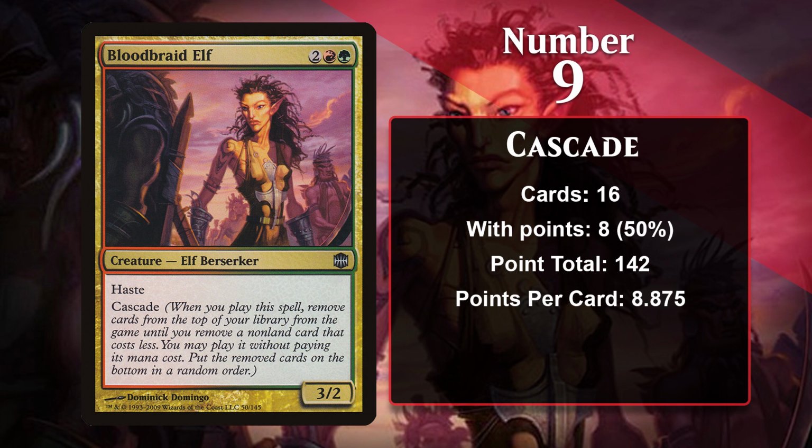Cascade lets you cast a spell for free from your deck, usually guaranteeing that you're going to get a 2-for-1 whatever card with Cascade that you play. It is pretty difficult not to get your mana's worth out of cards like Bloodbraid Elf and Shardless Agent. Sure, they are a bit overcosted for their stats, but even hitting a 1-mana spell with them has you coming out way ahead.